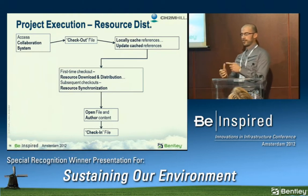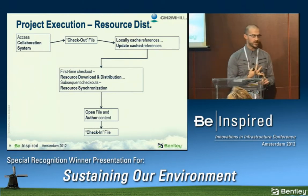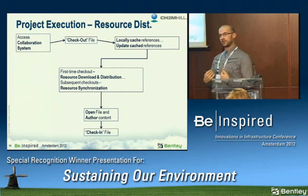The ability to bring the resources down allows two things. I can point to my building data set, my plant data set, my P&ID data set, my BRCM data set, and my AutoCAD data set. Sorry, got to keep using that word. But I can point to all those data sets local to my C drive.